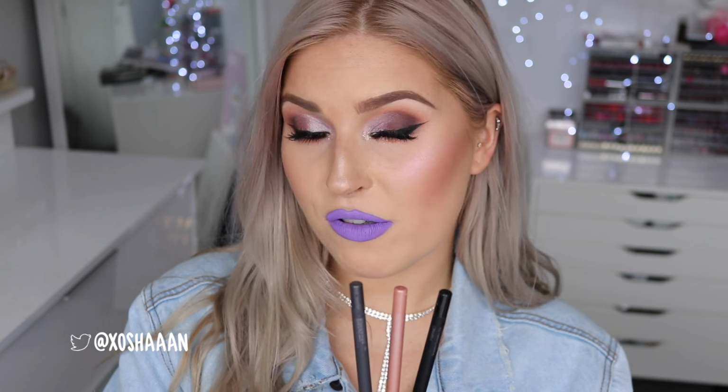These are very new. I've only had these for like a week and a half, 2 weeks, I don't know. They are the new Smashbox eyeliners, but I had to talk to you about them right now because they're amazing. They are gel eyeliners. I do have the white one on my waterline right now.